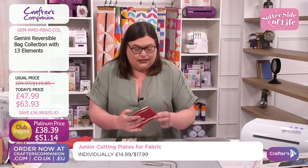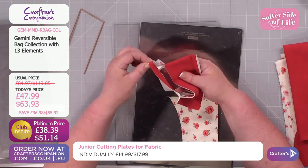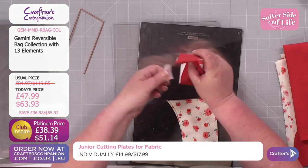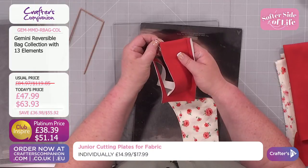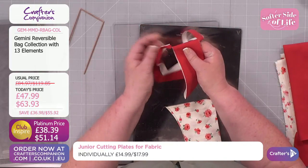And then you see that it's got... Now, if this happens where the end... All that means is you just haven't got it quite lined up. I'll get rid of that tape. You haven't got it quite lined up to the end where the fold is, but obviously the die's all cut out. You're just going to snip that with your scissors.